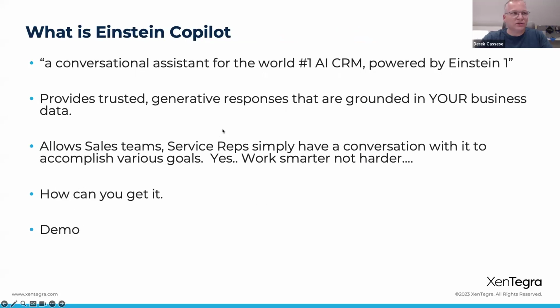Copilot, you just saw a little bit of. Copilot, as Salesforce describes, is a conversational assistant for the world's number one AI CRM powered by Einstein 1. So let's unpack that statement for a minute. Obviously number one CRM, we've known that, they just own the market. AI CRM now, they're leading with AI, and they have been for the past three years. Powered by Einstein 1. What is Einstein 1?